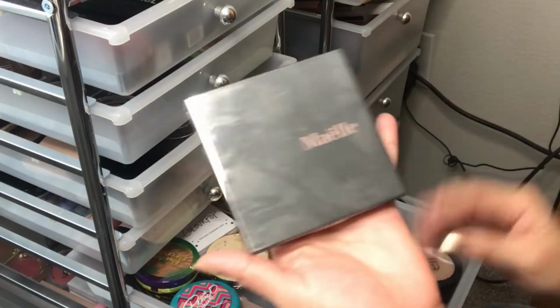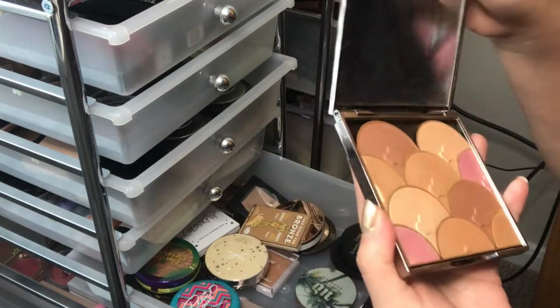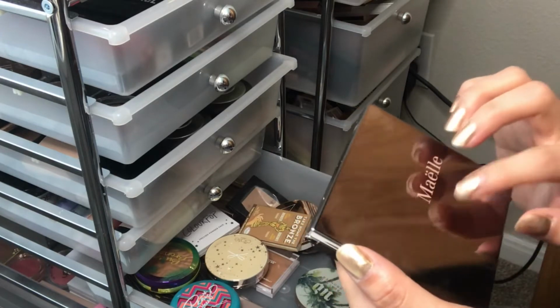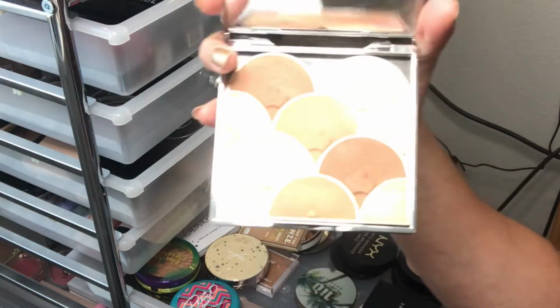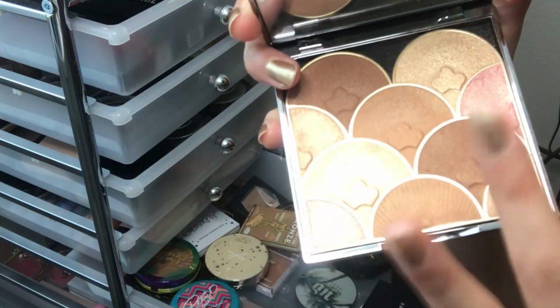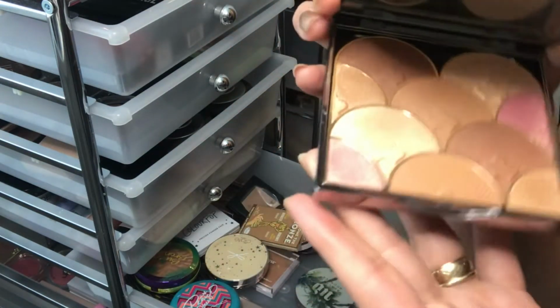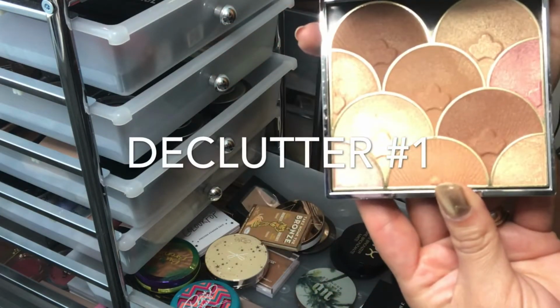Next I had this one from Meili. That's a brand that I'm not too familiar with. I think I got this one in an Ipsy, and this is the Sunskin Bronzer, but you see the colors that it has, these three colors that are the bronzers, and everything else are kind of like highlighters, so I guess you just mix it all around. But I don't see myself using this bronzer a lot, so I'm going to be decluttering this bronzer.